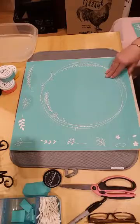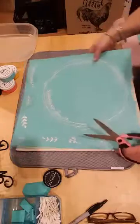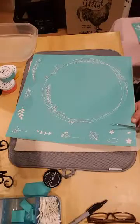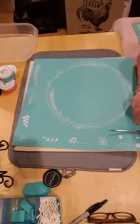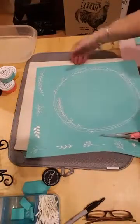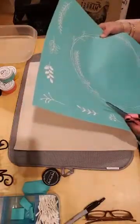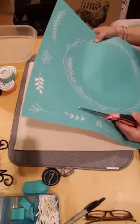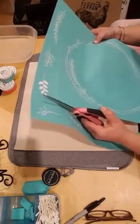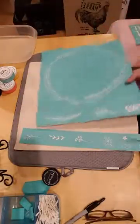And so I have my iron heating up. So I'm going to prep this. And like with all your transfers, you cut on your cut line if there are multiple pieces in the set, and they have conveniently put those there for you. So just break your sheet down. Alright, and then get this one done.